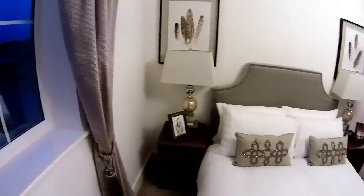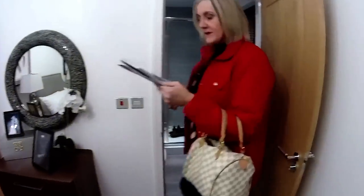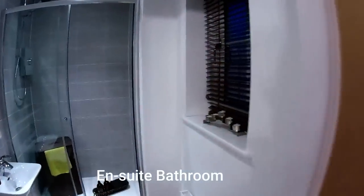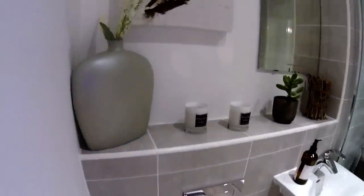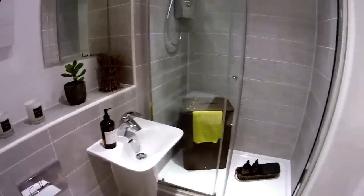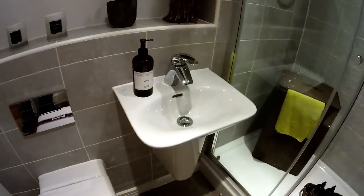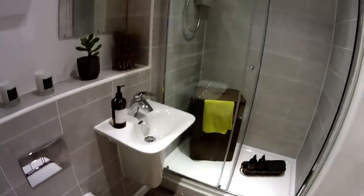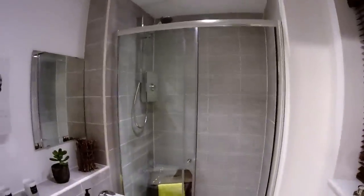Very warm in here, isn't it? Yeah. Okay. Lovely ensuite. Let's have a look for some dimensions. Bedroom one, 3.64 by 3.03 meters. It is very nice. The sanitary ware is really nice. They've got a double shower cube with an electric shower there.